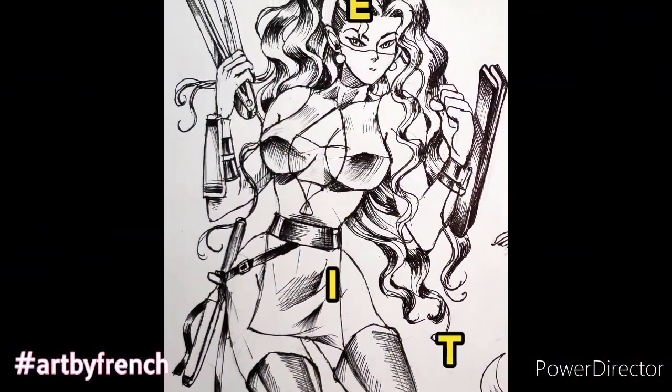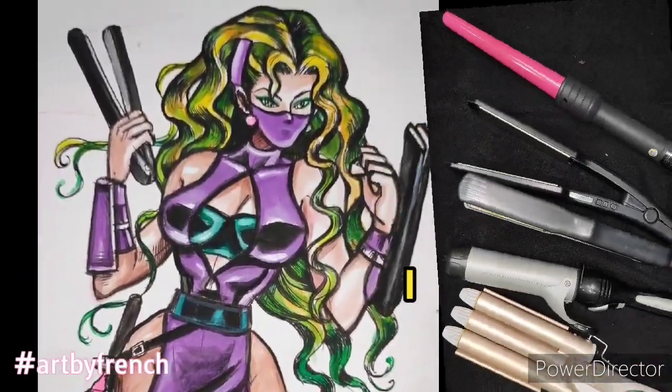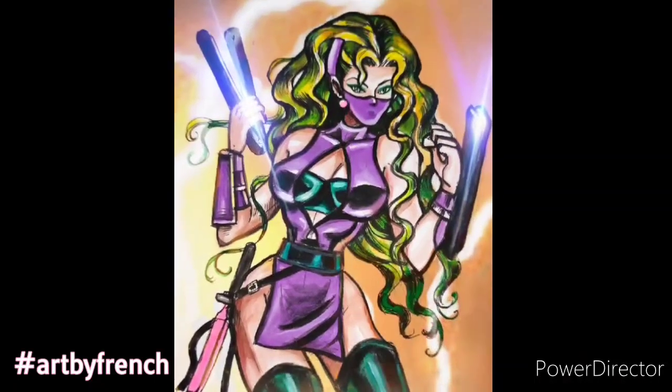Now here comes the sultry and ultra hot girl called Ironet. She is equipped with those powerful tools that can straighten your hair or simply give you those stunning head-turning curls that can make you look awesome.